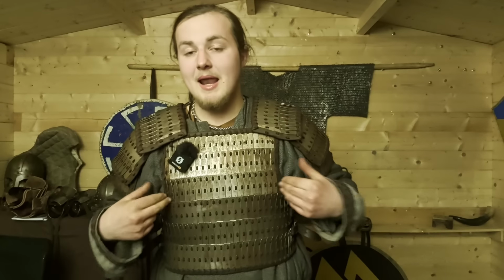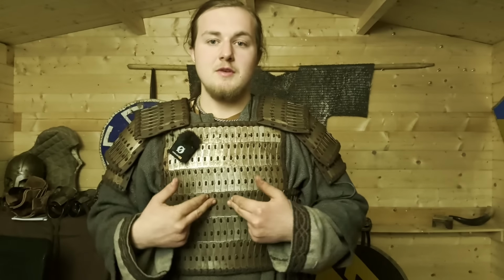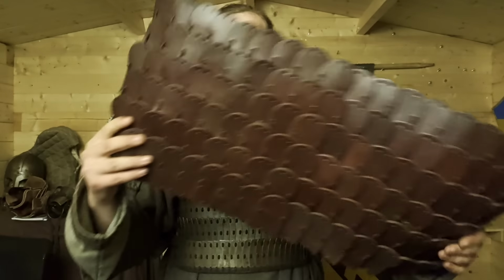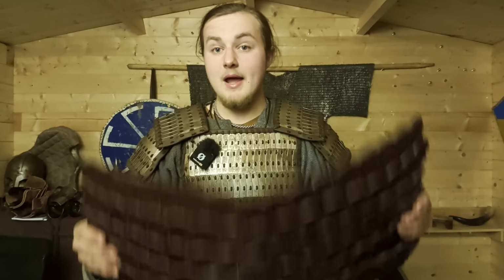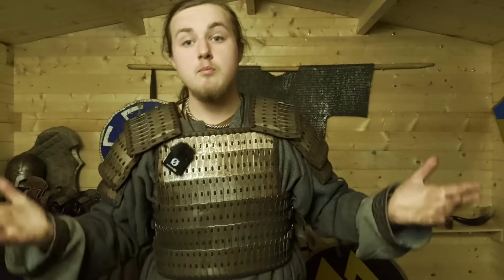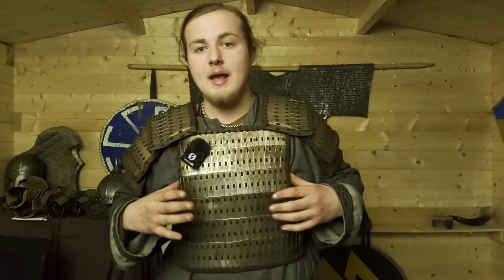Then we have the plates themselves, which can also be made out of all sorts of different materials. So this particular one is made of steel. This one, which is just a piece that I have been trying to experiment with, is made of leather, but you can also use something like rawhide or something like that, or even bronze. Bronze was very common in, like, the early Iron Age. So you can really use anything to make a lamellar armor.